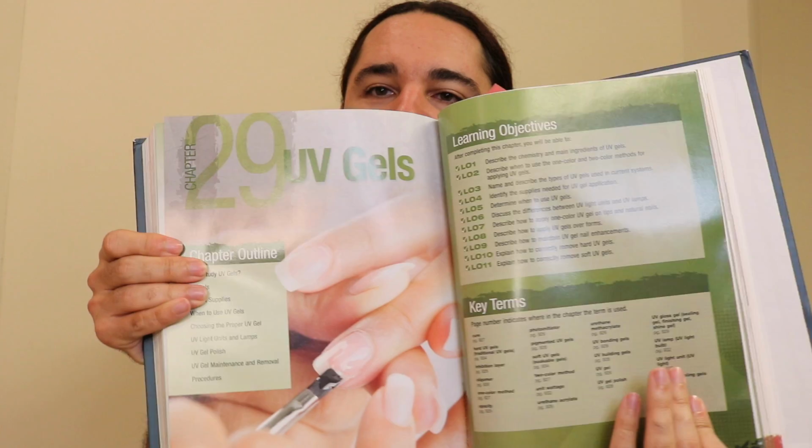All right, everyone. So I hope you all have your sunscreen on because we are hopping on in to chapter 29 in the Milady book, which is UV gels. I swear, every time I go on to a new chapter, I think the puns get tackier and slightly funnier. That might be because I am biased to my own dry sense of humor. But anyhow, UV gels.